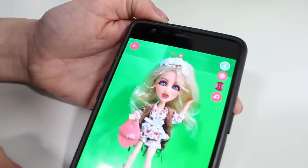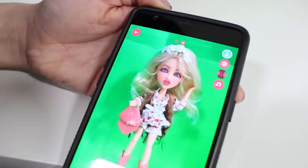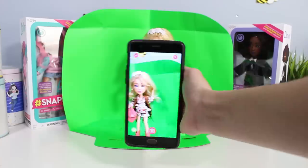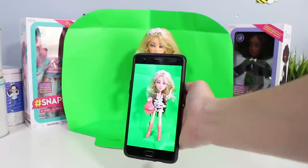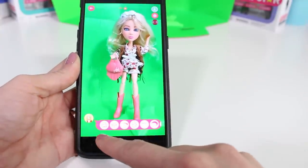I don't think so. So I can change the color of her eye makeup and such. I don't know what's happening. No, what just happened? Seriously? I have to do that again? That should be a back button, not a start all over button. She's ready again. Now she's suggesting for us to do different things down here.